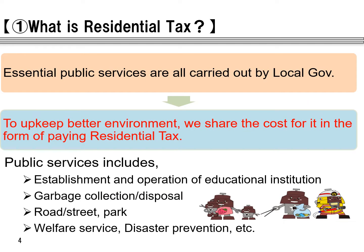This residential tax is used for many public services to keep and improve our living conditions. Therefore, paying residential tax is our obligation.